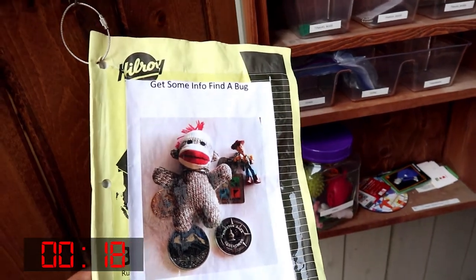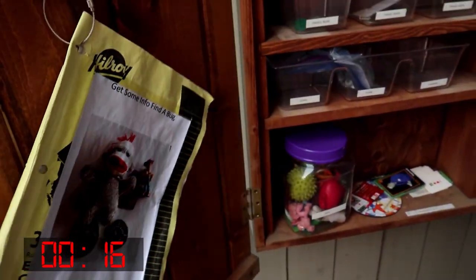Get some info, find a bug. We can't get some info because the travel center's closed. Yep. But at least we can maybe take a bug, or we'll discover one or two. But we got into the cache, so anyway, we got it. Three, two, one. Done. Good.